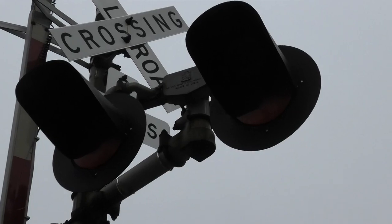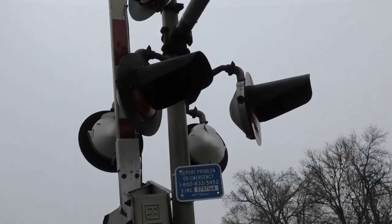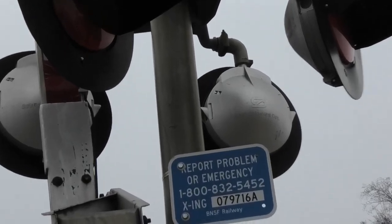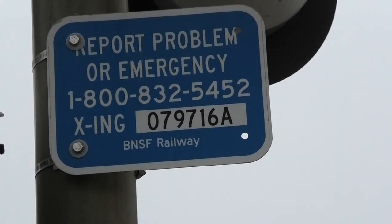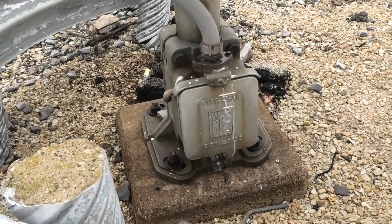Starting off with the side lights, we got 12 by 20 inch Safetran frames with Dialight ball LEDs. And same thing here for the main lights. Here's the dot tag. Dot number is 079716A. Got a single-sided WRRS base.